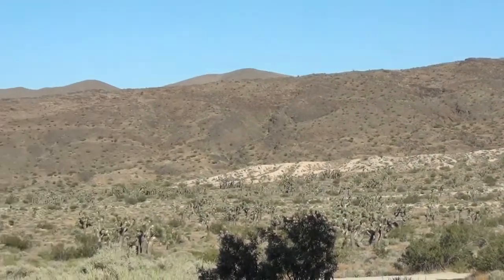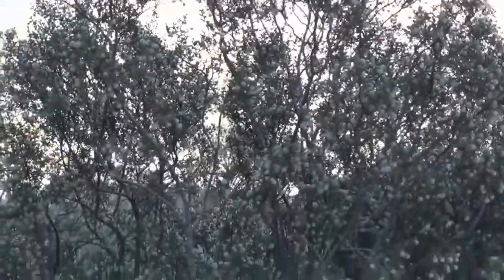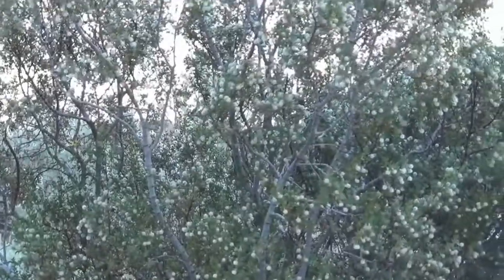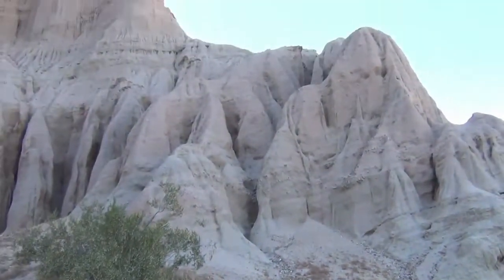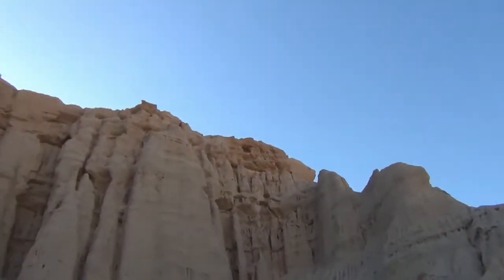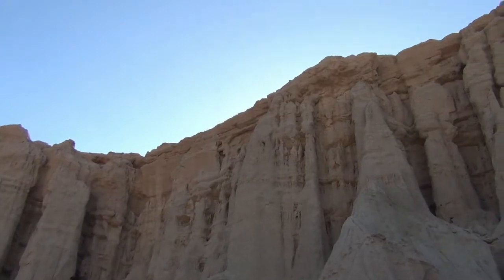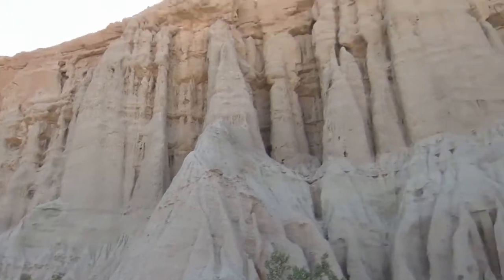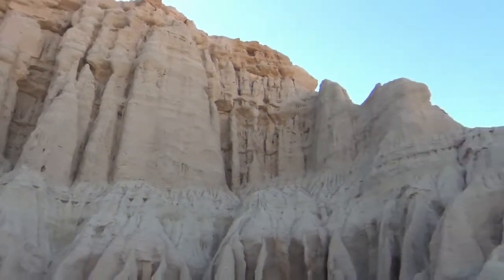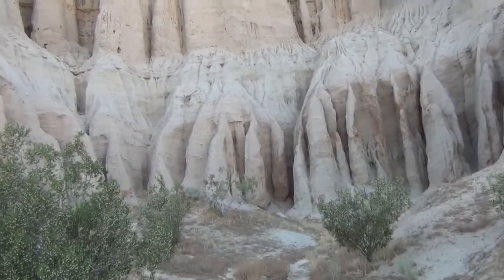What better vast oasis of a certain level of solitude, I think that's the pearl blossom bush, can we possibly expect to experience and enjoy out here? The sun is in the afternoon beyond this bluff, this rise, if you will. Beautiful, gorgeous, sculpted by nature. No group of people could have possibly done any better.